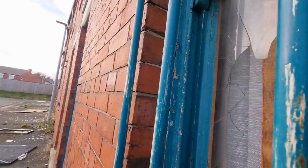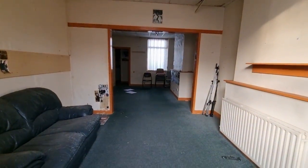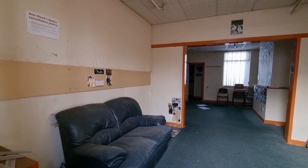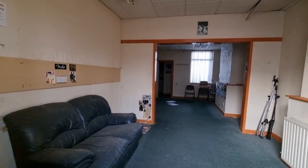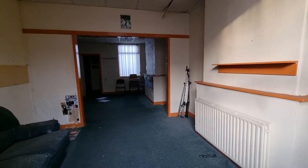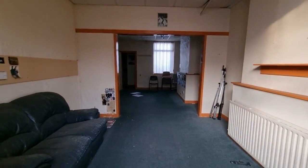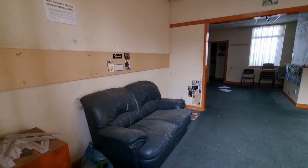Right, let's have another look in Music Matters. There's two lovely sofas. Some information on the wall. Looks like some music posters. Some music stands. Bit of a false ceiling. Bit of a shame it's locked, to be honest with you. It would have been a bossed little mooch, that.